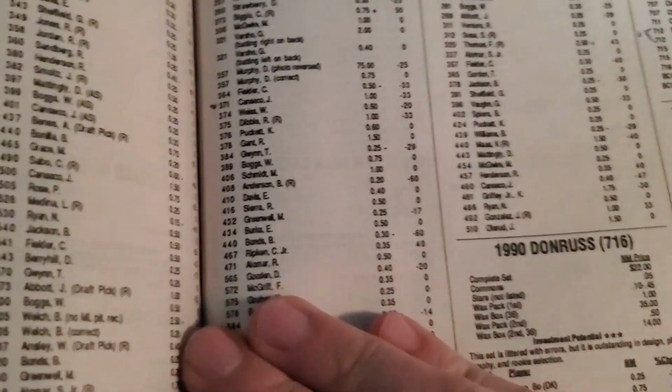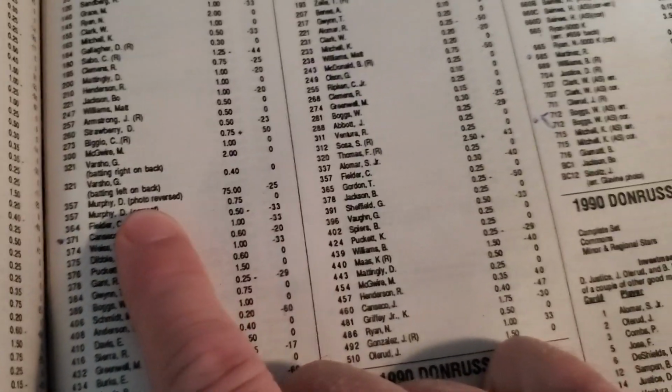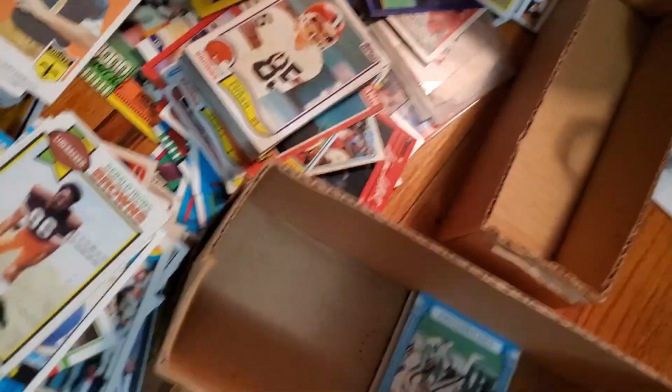Here's the Dale Murphy photo reversed. I don't know if you can see that, but it's right here. $75. So anyways, that's that. Let's see. Was that okay?